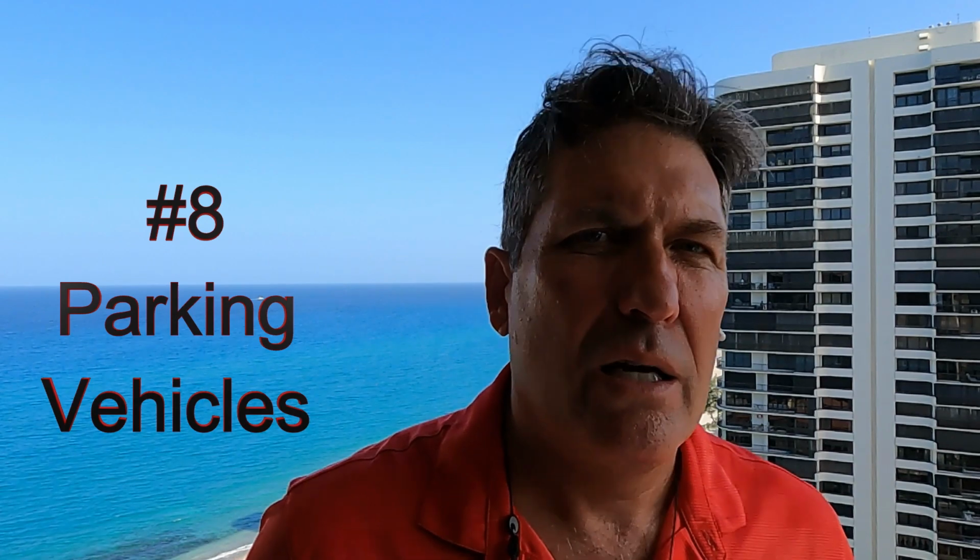So what about your vehicles and parking? So I kind of touched on this earlier. Some places have 100% underground parking. Some places have just covered parking. Like our parking here is underneath our pool deck area. So it's a large parking lot, but not everybody gets that. Or maybe they get one space and they have another one that's outside.